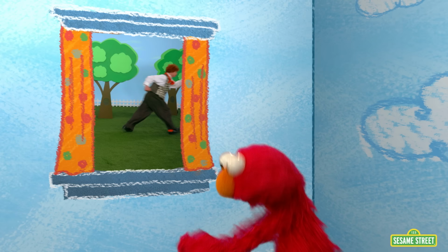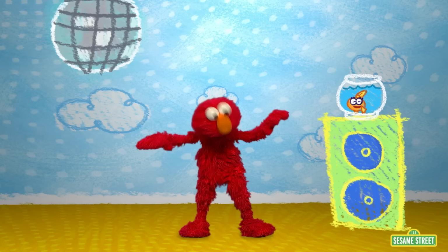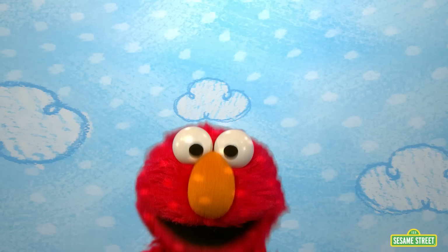Learning new things makes Elmo so happy. It makes him want to dance. Come on. Happy, happy dance, dance. Happy, happy dance, dance. When we learn something new, we do a happy dance, dance. Let's see your happy dance. Yeah, cool.